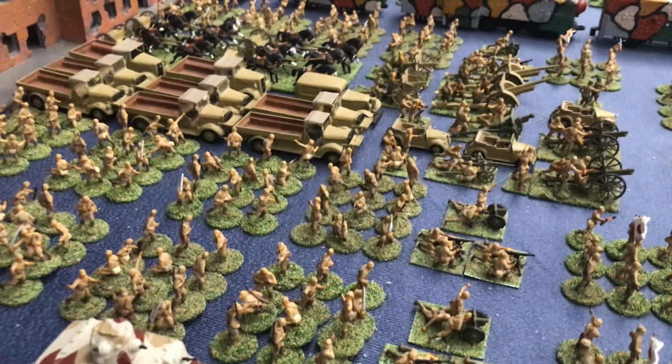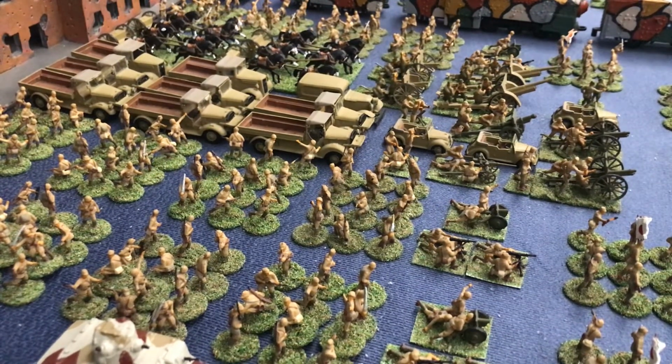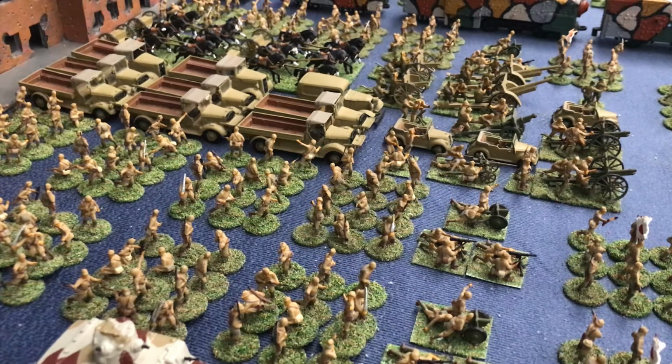Now, if you look at the amount of trucks, that is actually a lot of trucks for a Japanese force, because no Japanese infantry division ever had more than 200 trucks. So don't worry too much about getting trucks for your Japanese forces, because mainly trucks were for supply. The railways and feet were for moving troops. Trucks were for supplies and logistics.